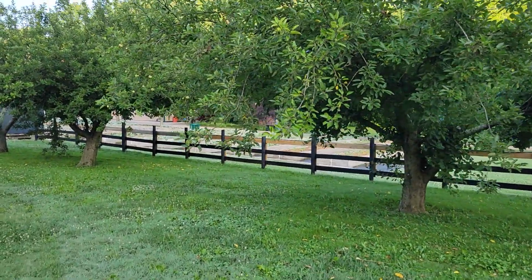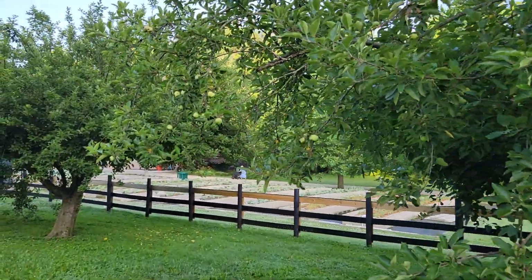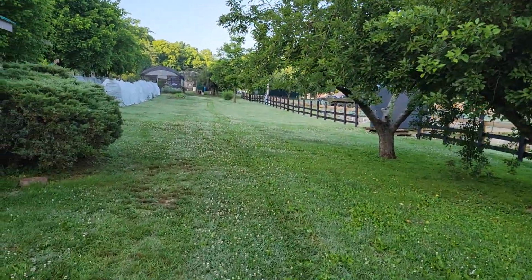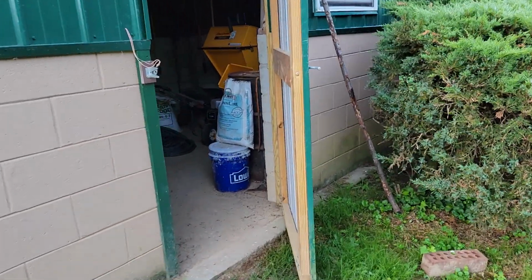Over here, I want y'all to see the apples. Like I said, we got to spray these and stay on top of them if they're going to be any worth. All right, everything is looking really good. And like I said, here's our garden building right here.